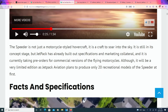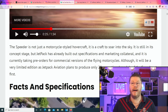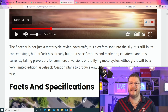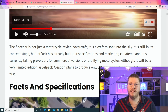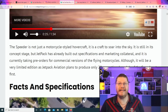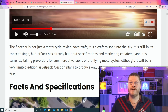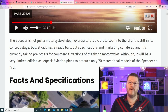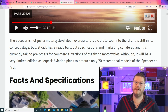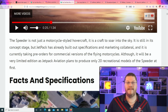So the Speeder is not just a motorcycle-styled hovercraft. It is a craft to basically soar into the sky, right? It's still in its concept stage, as we've shown you, but Jetpack has already built out specifications and marketing collateral, and it is currently taking pre-orders. Hang on a second. It's currently taking pre-orders for commercial versions of the flying motorcycle, although this is the problem, right? It will only be a very limited edition, as Jetpack Aviation plans to produce only 20 recreational models of the Speeder at first. Why?